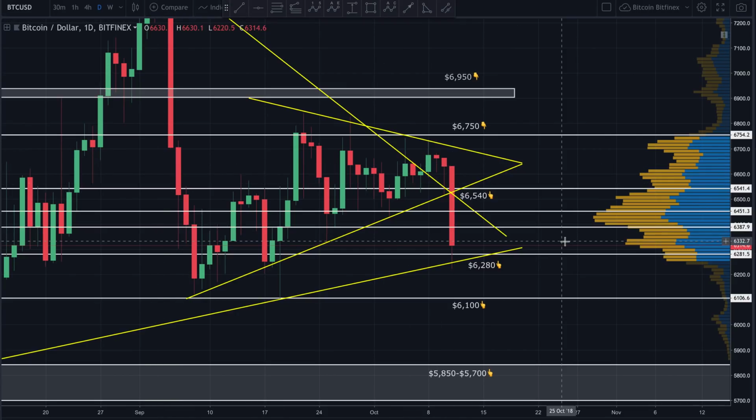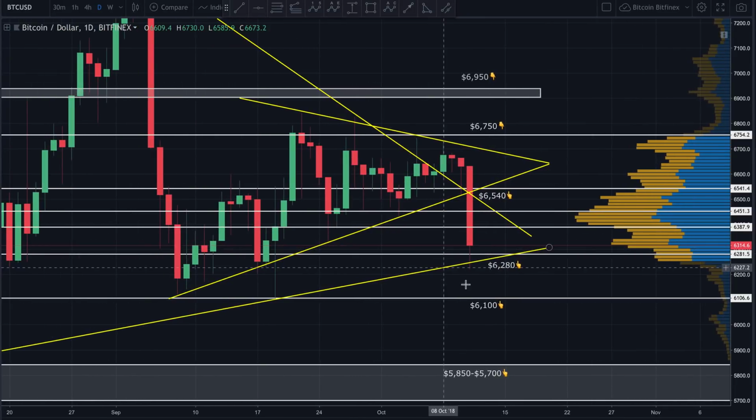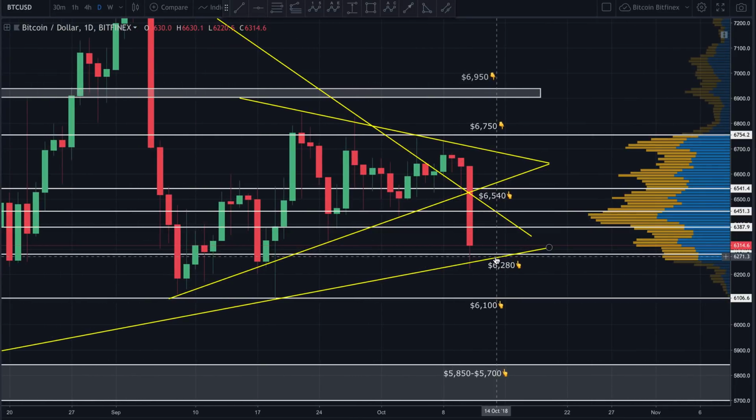Remember, trading is a zero-sum game. For someone to make money, someone else has to lose money. And so if retail expects this thing to go lower, if everyone's going short on the market and expecting this thing to fall out, market makers may just turn this thing right back around, at least temporarily, and bring price right back up. So we'll have to wait and see how this ends up playing out, guys, but it is no surprise that 62.80 was a very relevant support.